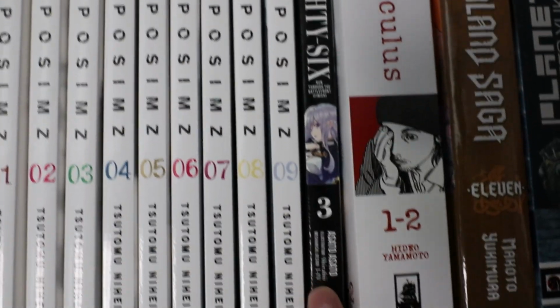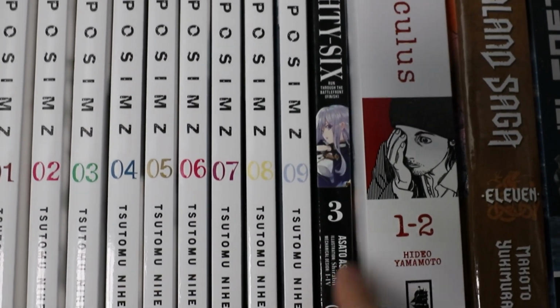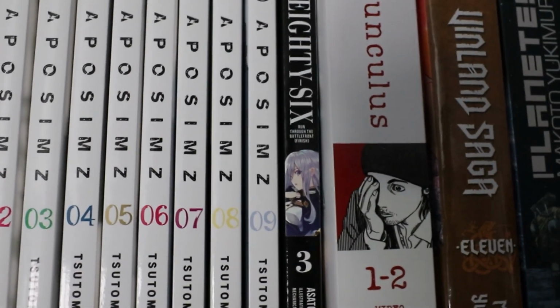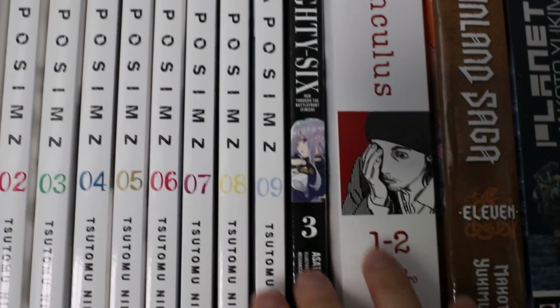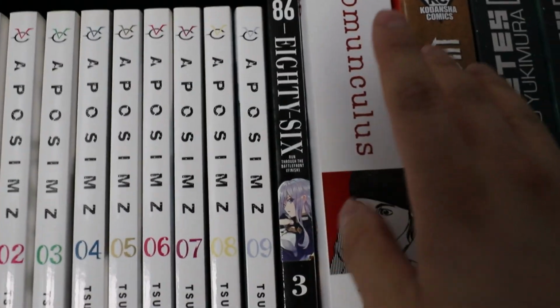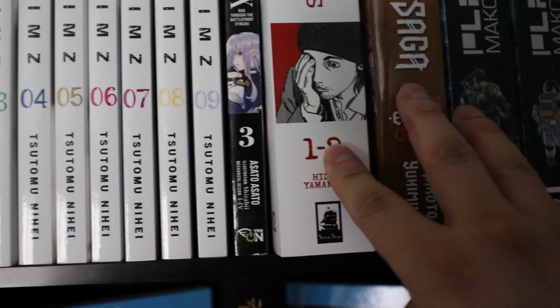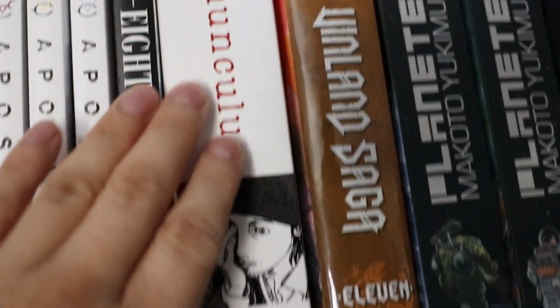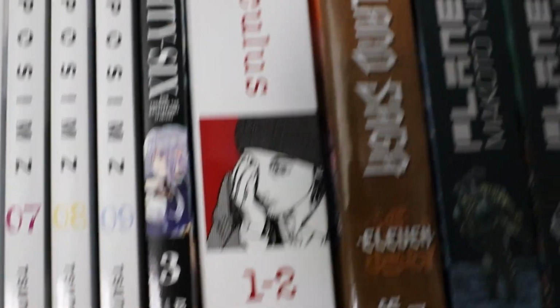And here is where I have an 86 light novel. As you saw earlier, I have the other ones, but they don't really fit or look well on this bookcase just yet. So when I reorganize, I'll see if I can put them back up on the bookcase. And right next to 86 is Homunculus Omnibus Volumes 1 and 2 by Seven Seas. Yeah, this one was on sale, so I ended up buying it. So I will be reading this eventually.